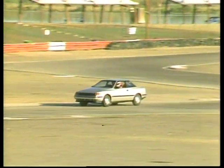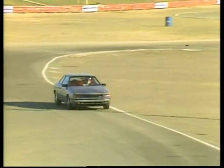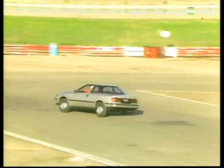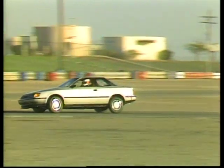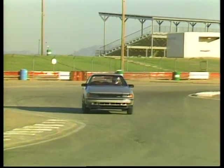Comparing the Beretta GT and the Celica GT through the slalom course, for the Toyota being a much lighter car, the Beretta really held its own against the Toyota going through the slalom here at Firebird. It was amazing to me to see that a lightweight car could not handle the transitions between left and right as well as the bigger car, the Beretta GT.